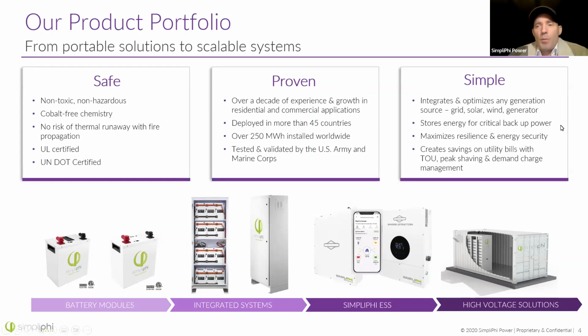We also try to keep our battery solutions as simple as possible. One of the themes for SimpliPhi is to really try to make our batteries work with as many other people's components as possible. And so we try to keep a simple system that allows us to easily integrate with components that are potentially existing already as installs in the field.